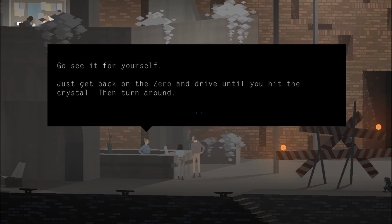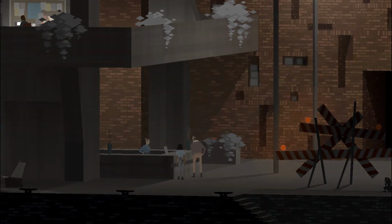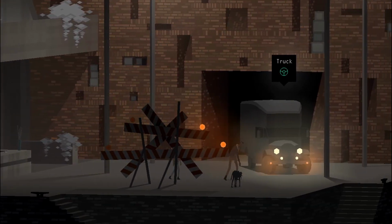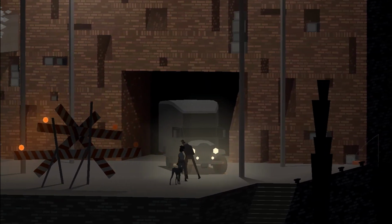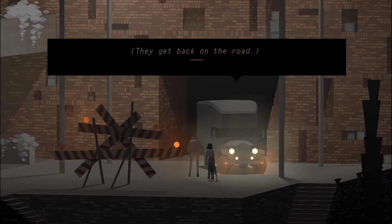Just get back on the 0 and drive until you hit the crystal. Then turn around. Okay, so we went from a burning tree to a crystal now. Okay. Alright, just gonna accept that. It'll make sense once you get on the road. You can handle it. None of this makes sense at all. Come on, Blue. You're about the only thing that makes sense. Even a truck doesn't make sense now. Think about it.